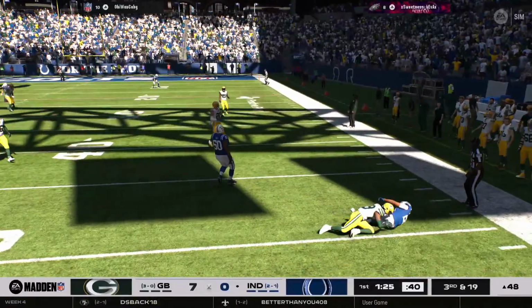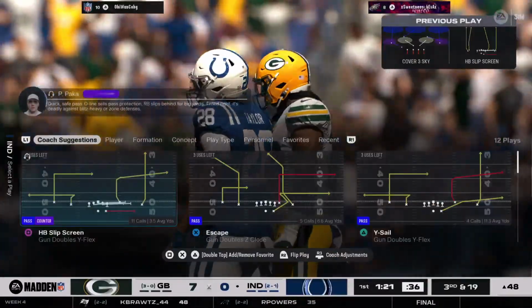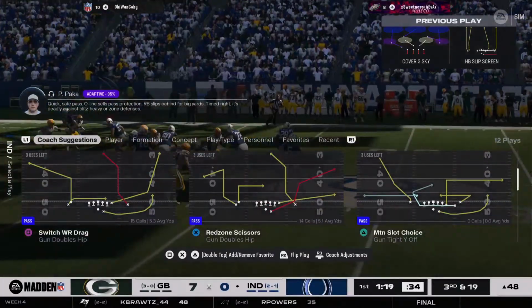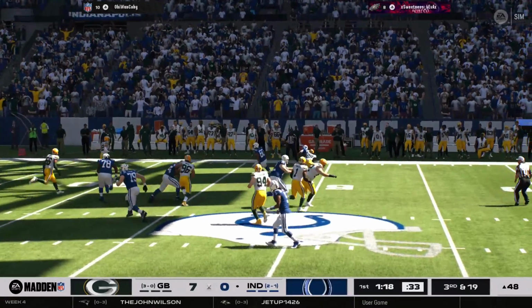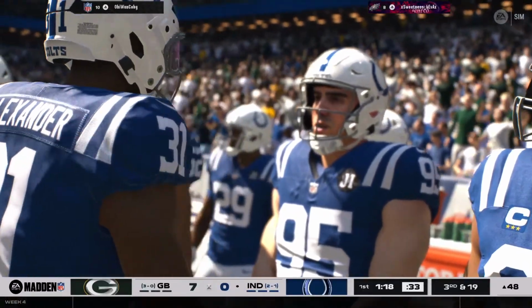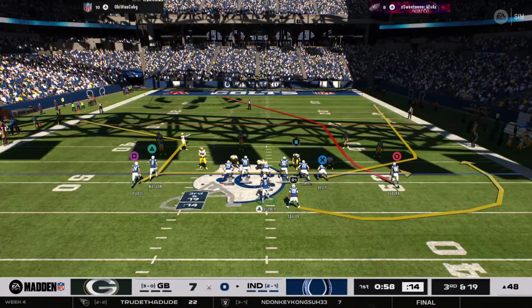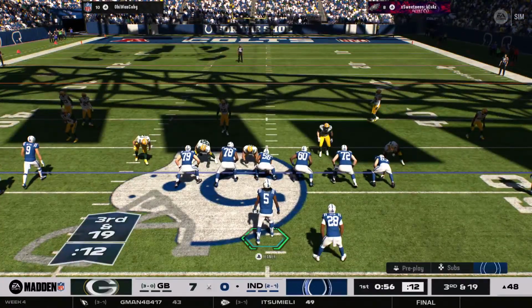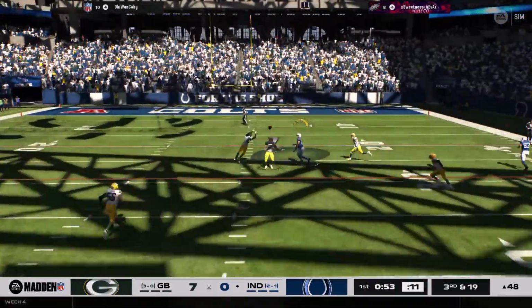They'll set up the screen to Taylor, and that is going nowhere in a hurry. Finally taken down well behind the line. The best defenders can just sense when a screen is coming. They can tell the body language of the offensive lineman's pass set. They can tell on the drop of the quarterback. It just doesn't look right. It's exactly the case here. Great job getting to the back and taking him down.